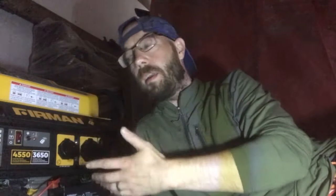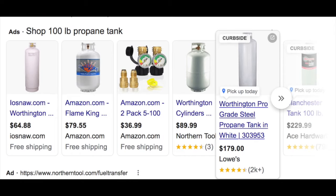You can get dual fuel ones that run on propane. A 100-pound propane tank is 25 gallons. These are about $200 to buy the bottle and about $100 to get it filled. And you're going to need a truck. They're heavy. They're about 170 pounds once they're full.